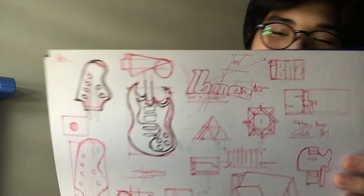SGSL. The pickguard looks really goofy on that thing. It has to be sharp. Can't be rounded.